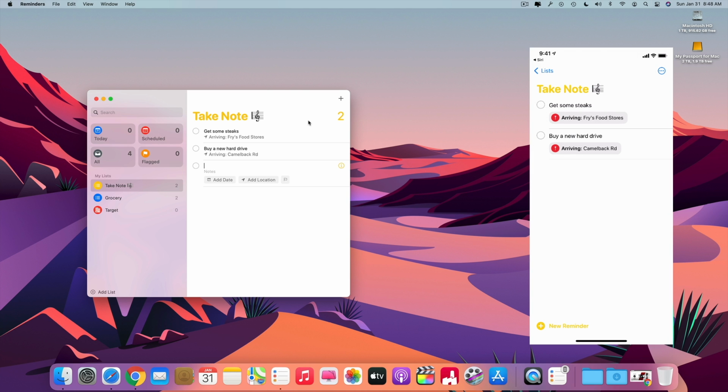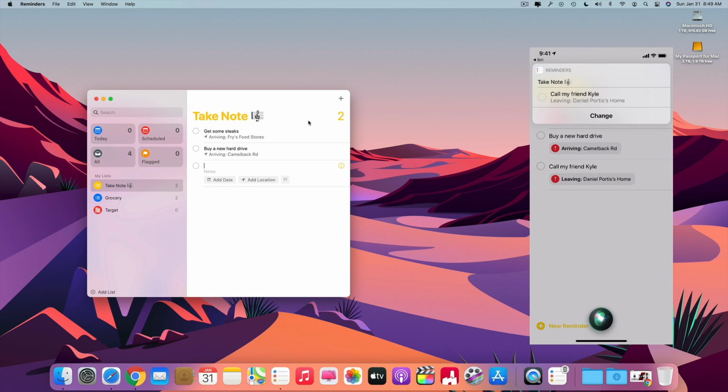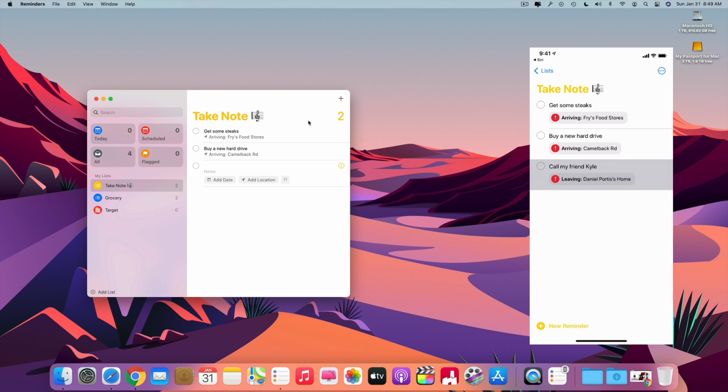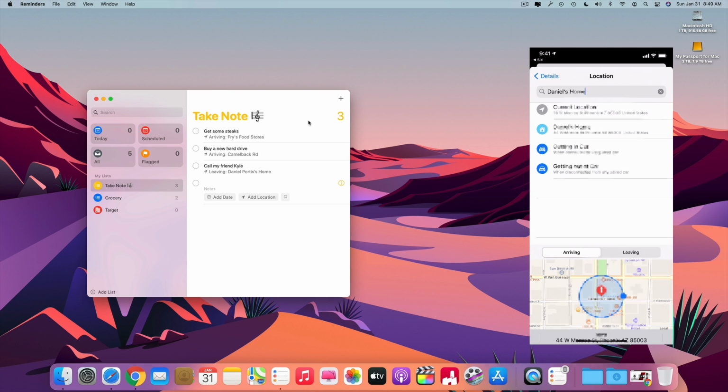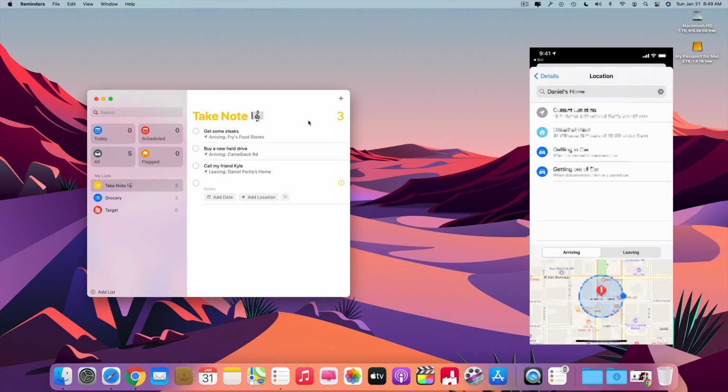You can say, remind me to call my friend Kyle when I leave home. Okay, added. So you can see there that it's been added. When I leave this little geo fence, and it already has my home set up, and if I click into this right here, it's showing me my home, and when I arrive or I'm leaving, when I leave this bubble, it's automatically going to show that alert. That message is going to pop up when I leave the house.